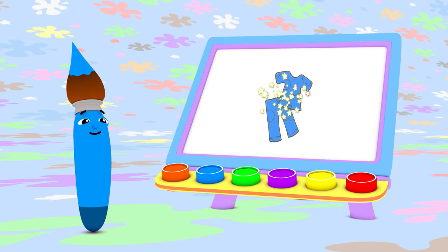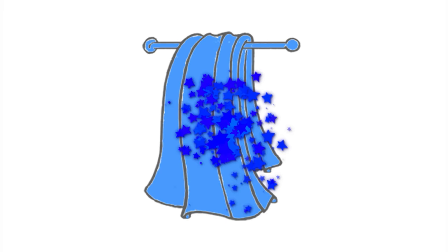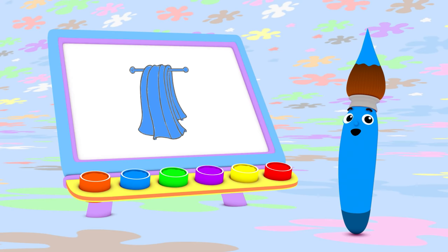I can use blue to paint a blue towel, too. Watch this. You can use a blue towel to dry off. You know what else you can paint with the color blue? Booties! Look at how pretty these blue booties are.